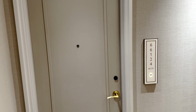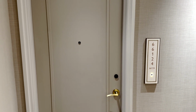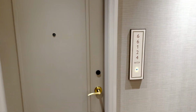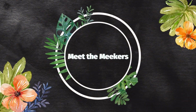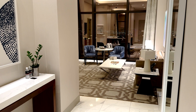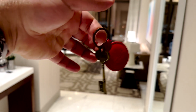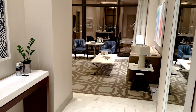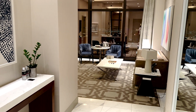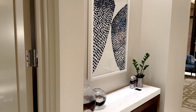All right, here we are in the Crockford proper, or Crockford East. We are on the 66th floor, so the very, very top. Now, when you stay in the Crockfords, you do get this little complimentary souvenir key that you can use to open your room or go around the casino. Or they'll give you your standard, regular little square debit card looking credit card keys.